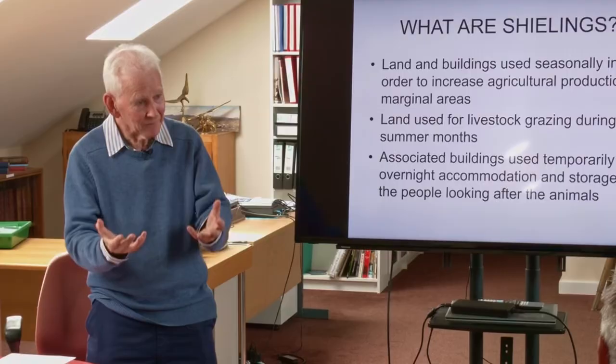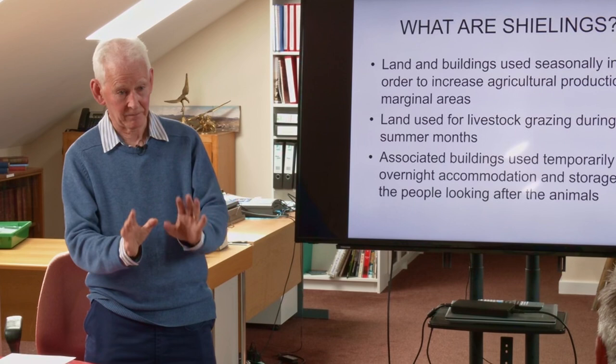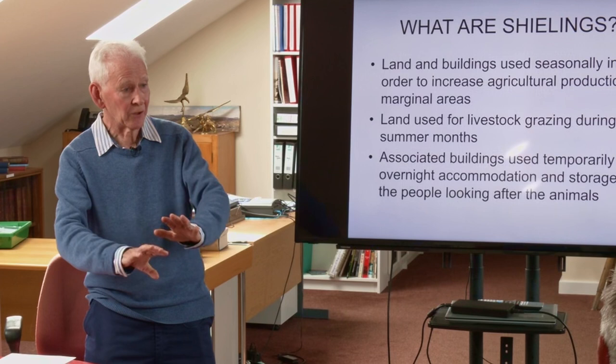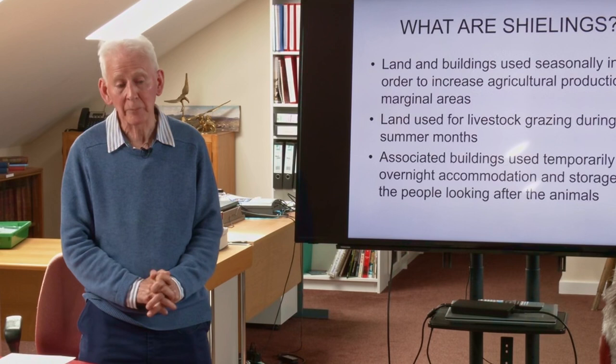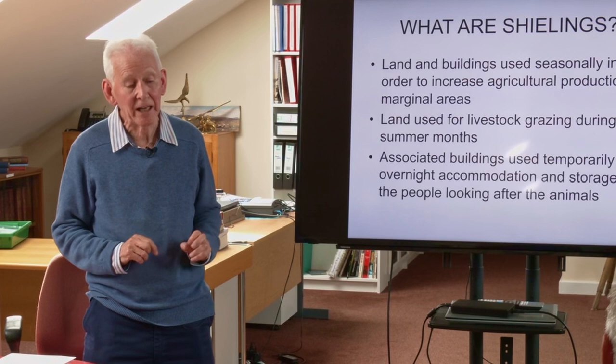Today a lot of livestock are kept in the in-by land right through the summer, but traditionally, until even within living memory, they had to go out to the common grazings round about the 11th of May. And I think that is a direct descendant, if you like, of the old Beltane custom.